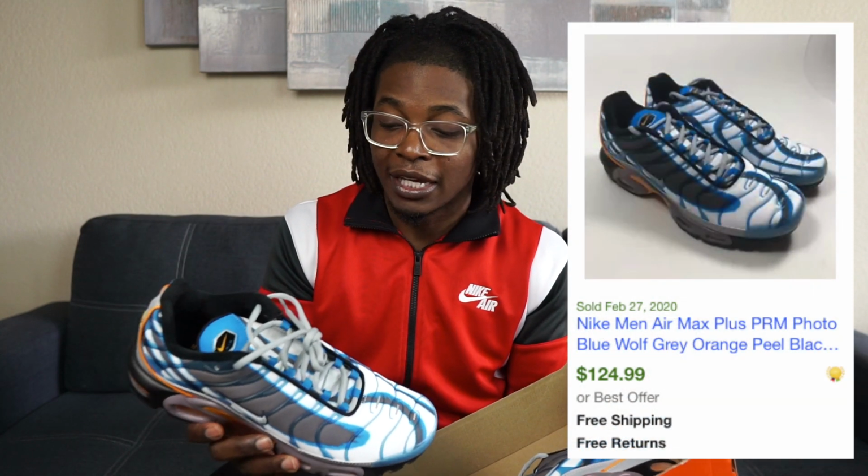Next up, we got a pair of Air Max Pluses in this really dope blue and orange colorway. These are really nice. This was in a size 10, so too small for me, and I spent about $65. On average, all of these shoes that I'm showing so far cost about $65, and these should sell somewhere between 120 to maybe 140. There were not a ton of sales on these, but to me these shoes are really dope, so I took a chance on it.